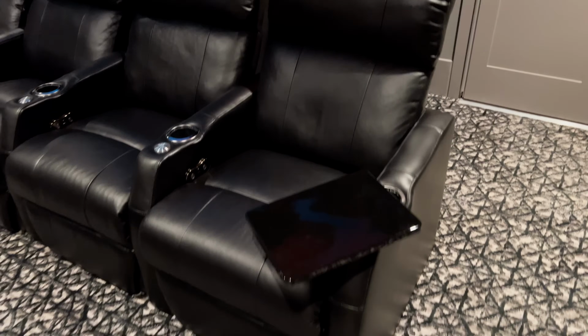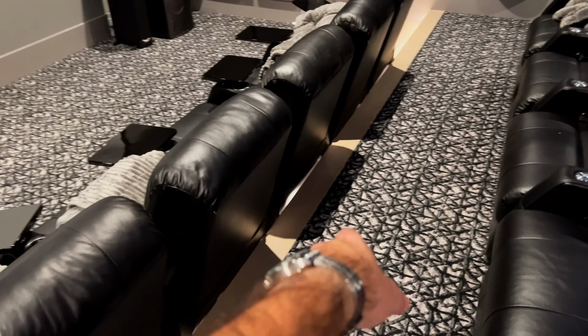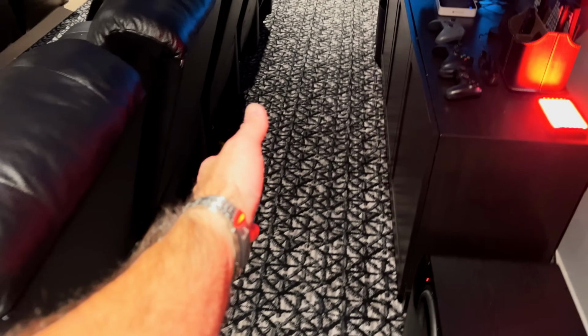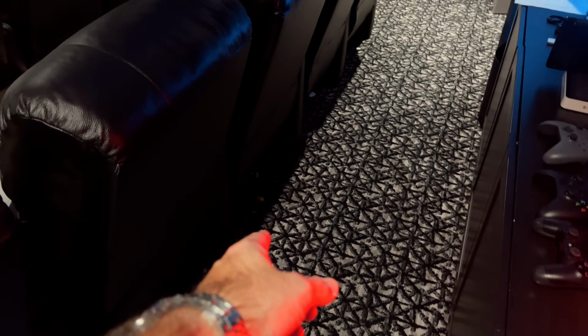But each one of these is reclinable. That meant I had to put power behind the seats here, and obviously there was no good way to do that except to put a power connector underneath, in the floor here, because that's the only place to put it. And I didn't want to have a cable running through the back of this thing.